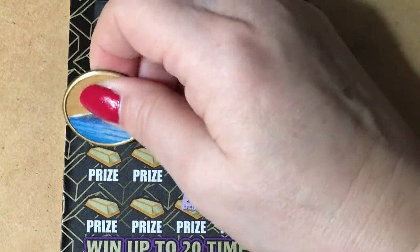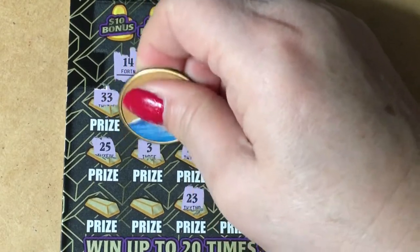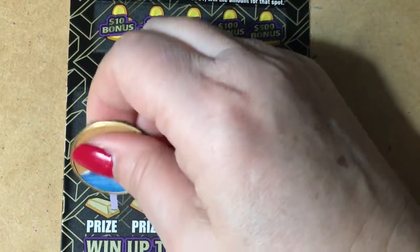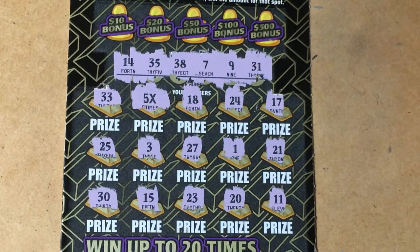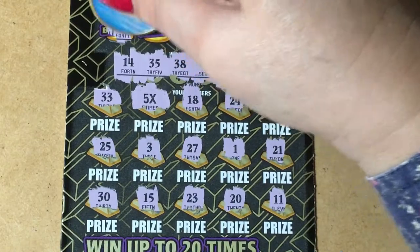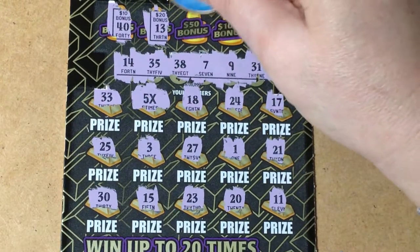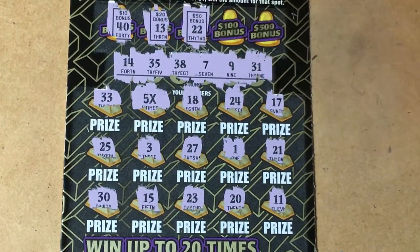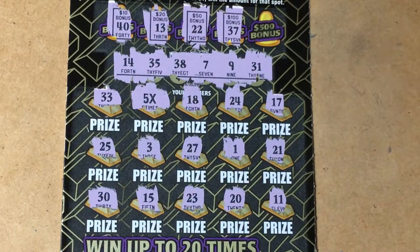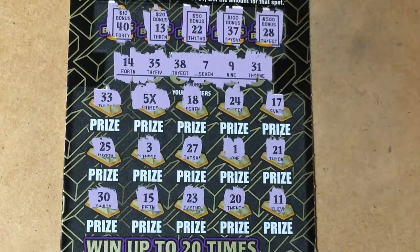There's 33, 25, 3, 15, last number, 30, one off. Okay, let's check our bonus numbers for $10. We needed a 40, no, $20. We needed a 13, no, backwards. $50, we needed 22. $100, we need 37, that's a one off. And for $500, we need a 28, we have a 38.